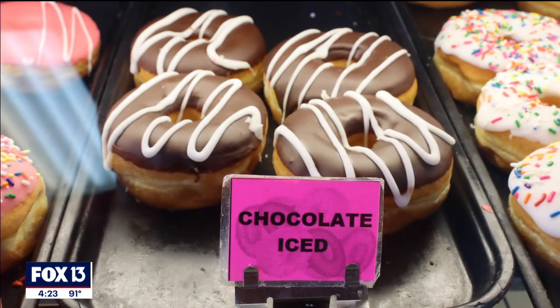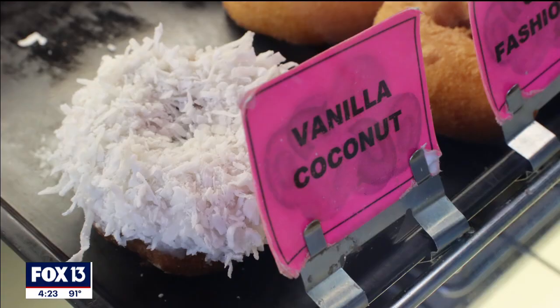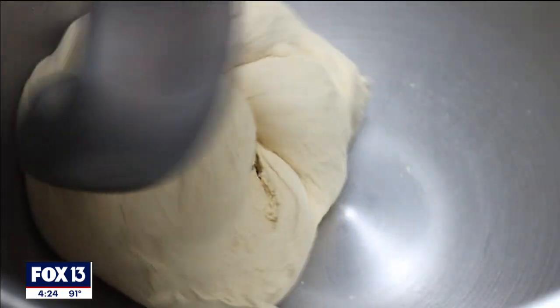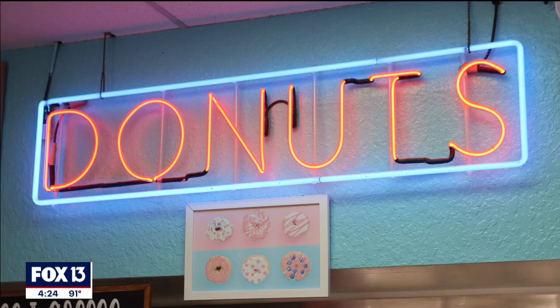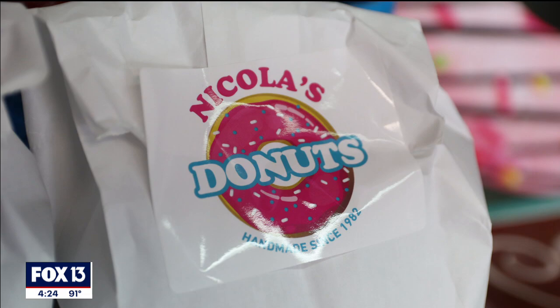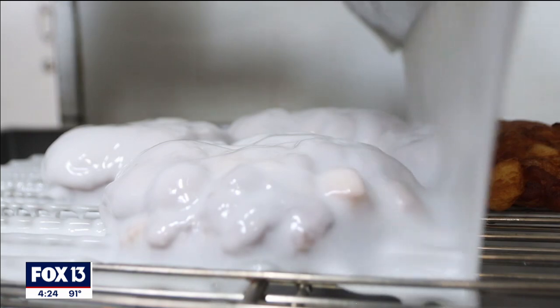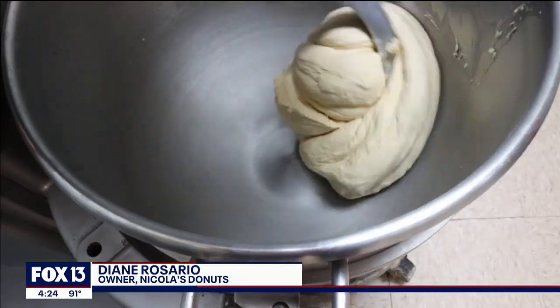You know, sometimes people or companies will want something that they can leave on a shelf for 3, 4, 5 days. And that's just not the way that we do it. Nicola's Donuts has been in the community since 1982. We're going on 40 years. We are handmade, custom-made donuts that are made every day fresh.